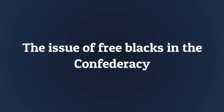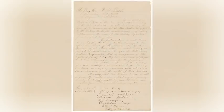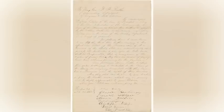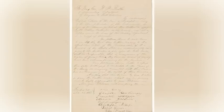The issue of free blacks in the Confederacy. The 1860 census recorded about 260,000 free blacks in the states which eventually comprised the Confederacy. In 1862, the Confederate government in Richmond instituted conscription, the first formal draft in North America, several months before quotas for men went out to the states of the Union.